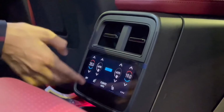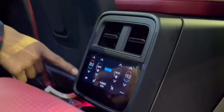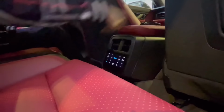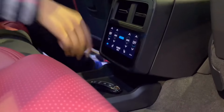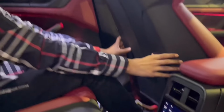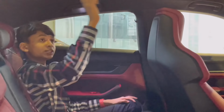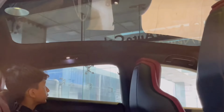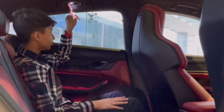It's easy to operate now. So that's for the screen, and if you want to turn it off, there. You have a little mobile holder here, but I'm going to just put the key there because my phone is at the front. So that's it. And the seats are fully scooped back, so you have a lot of knee room and a lot of headroom with this fixed panoramic sunroof. It's really good actually. And then, like I told you, a light here.